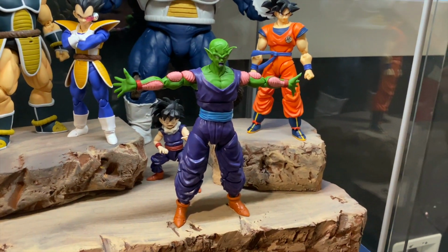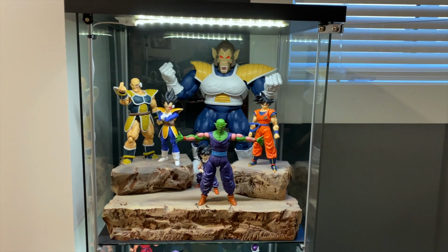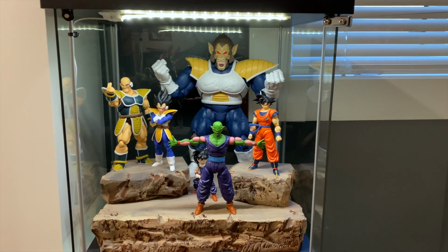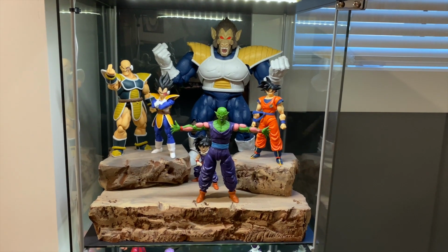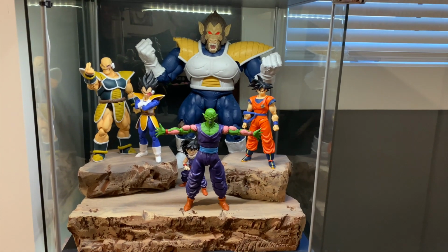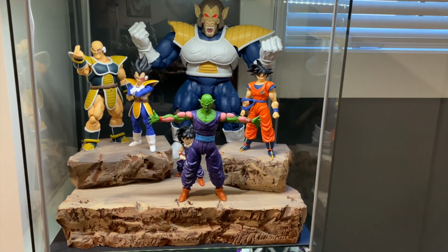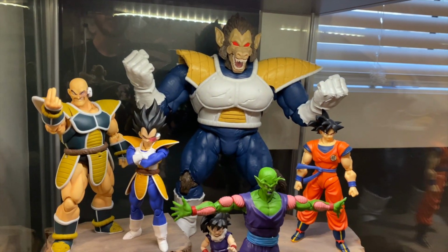And then I kept the pose of Piccolo protecting Gohan, who is now in the middle here, and I just love the composition of the shelf. Now I know everybody is in a very standard museum pose, but I just think it looks super clean, and with this many figures it's hard to have guys fighting and stuff like that, so I do think this is a good way to arrange them all, fit everybody into this small cube, especially with the Great Ape taking up as much room as he does.